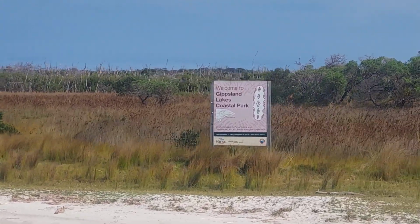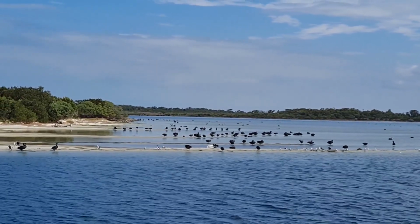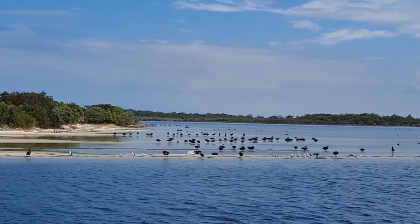They're rows of sand. See the sand? I'm just looking at the sandbars. Yeah. And they're all sitting on the strips.